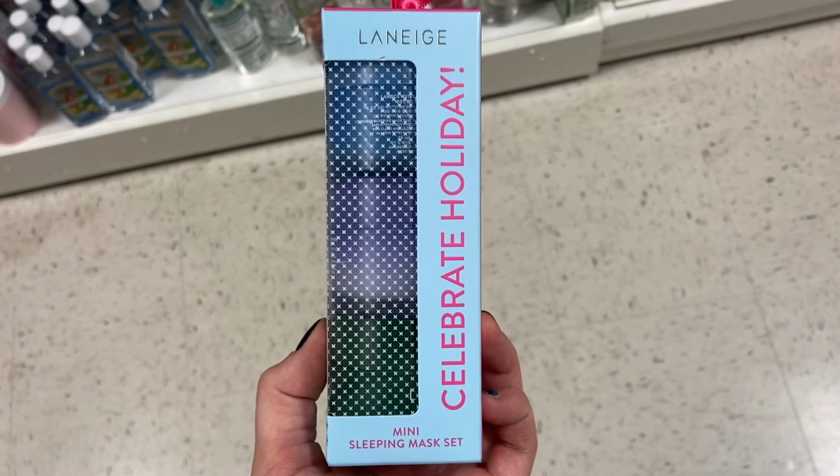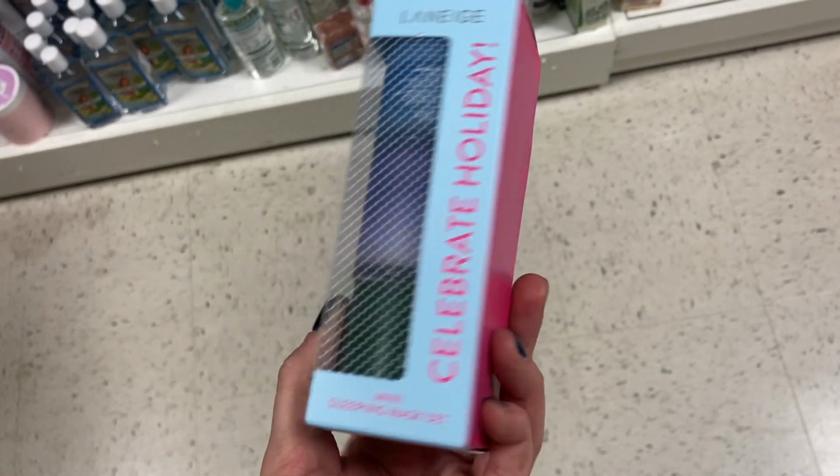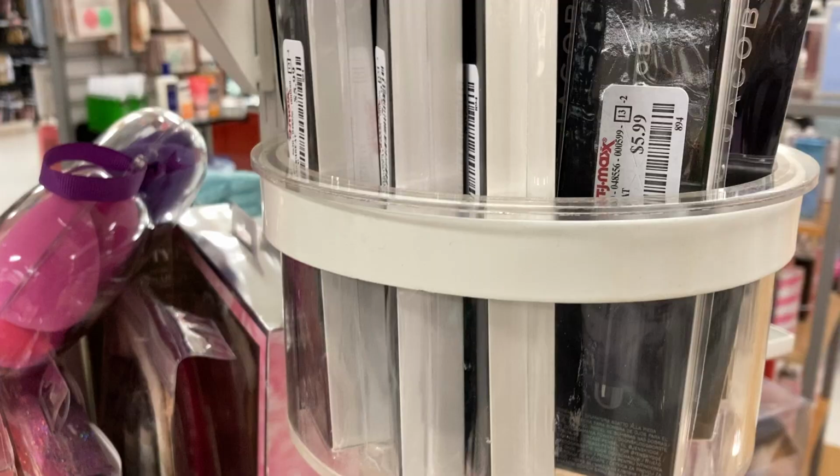And then onto skincare, this is the Kapari Coconut Face Cream for $12.99, and then they had a set of the Laneige Mini Sleeping Masks, so there are 3 of them, the original, the Cica, and Lavender, and this is here for $22.99, which is actually pretty expensive.